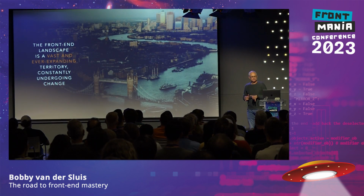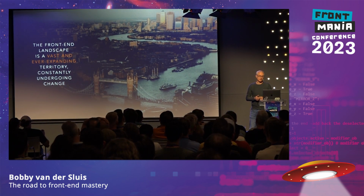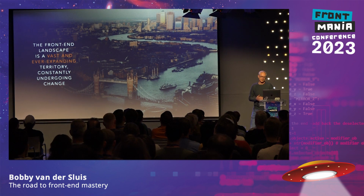But that power, versatility, and reach also come with some serious challenges. And the first one of those challenges is that front-end development is just like a large city. The outskirts is continuously growing, and it's very dynamic. So inside the city itself, things are constantly changing. And as a result, there's a lot of stuff to learn and to keep up with.